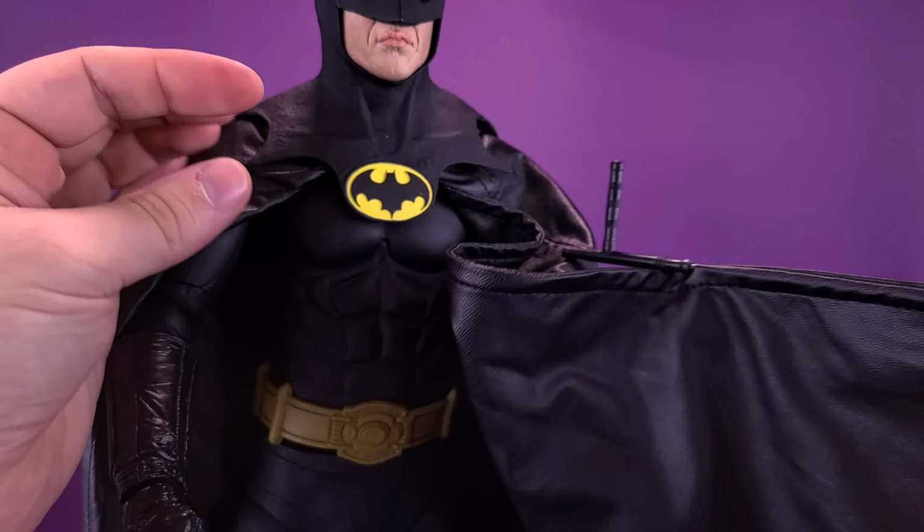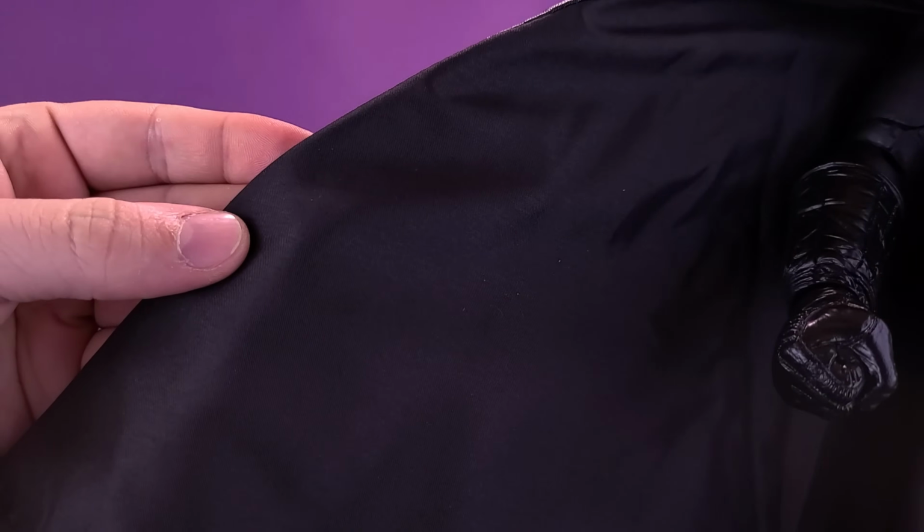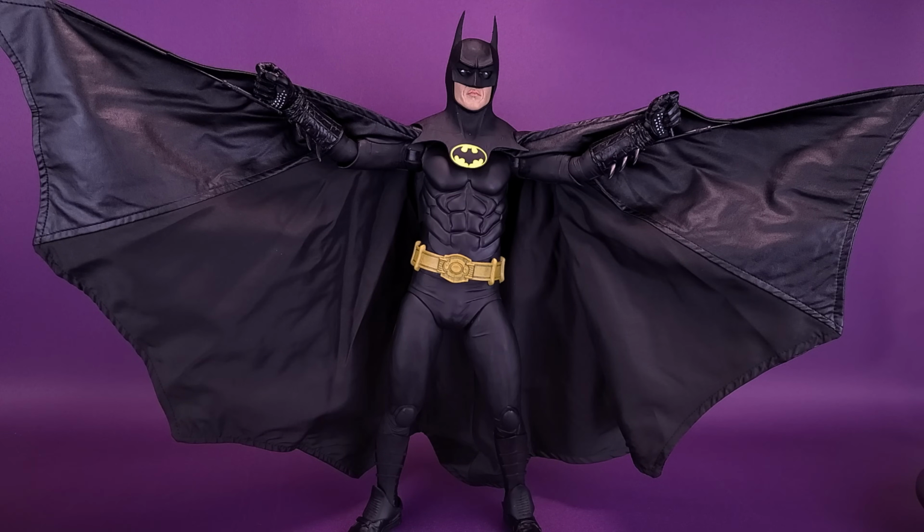That's on the one side, and then you're basically just going to do the same thing, rinse and repeat, on this side. Then from there, take the handles of the batons and feed them into Batman's hands, and you have a look that looks like this. It's quite impressive to have him on display, providing you've got the appropriate space to accommodate Batman with his fanned wings out like this.